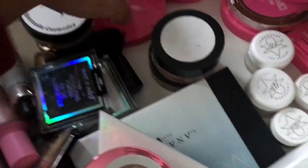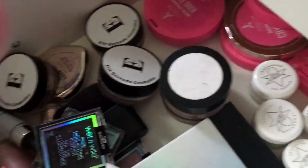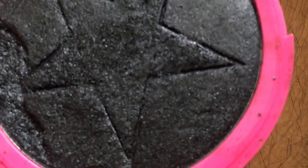Or a black eyeshadow with sparkle in it. If you want a real black highlighter, I don't know why you would, but I recommend the Jeffree Star Onyx, because they swatch completely different. This one is pure metallic. The other one is black matte with sparkle. So there's that. It is kind of broken though.